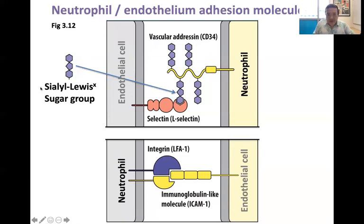These are what we call Sialo-Lewis X sugar groups. You don't really have to know that. That's kind of very O-chemy. But the point is, if you look, it's 3 sugar rings, and the middle one is oriented kind of differently. This is a 5-ringed sugar compared to the 2 6 ones.